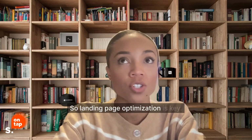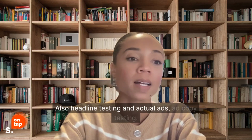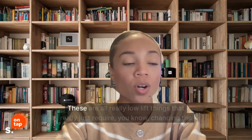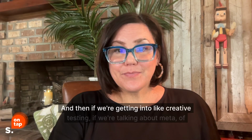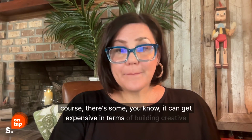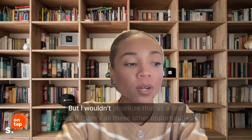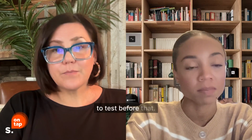Landing page optimization is key. Also, headline testing and the actual ads, ad copy testing. These are all really low lift things that really just require changing the copy. And then if we're getting into creative testing, if we're talking about Meta, of course, it can get expensive in terms of building creative assets. But I wouldn't prioritize that as a first step if there's all these other opportunities to test before that.